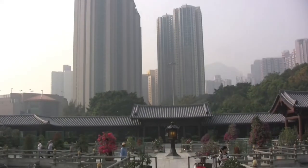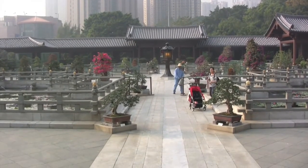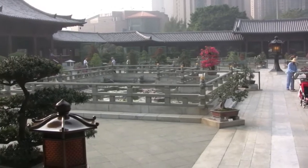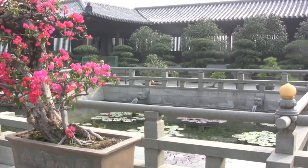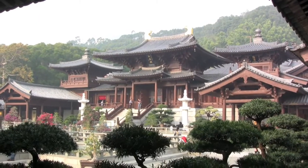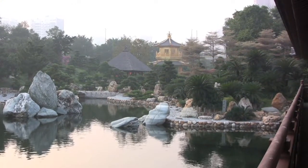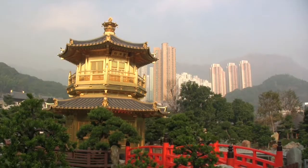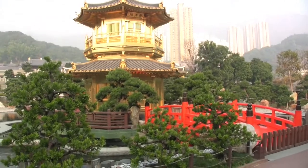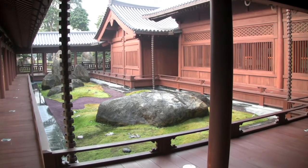Another short subway ride brings us to the Qilin Nunnery. This is a Buddhist institution, and the present building was constructed in 1990. It's in the style of the Tang dynasty, made entirely of wood with no nails or screws. And immediately across the road is Diamond Hill Park. And here there is a traditional Chinese tea house.